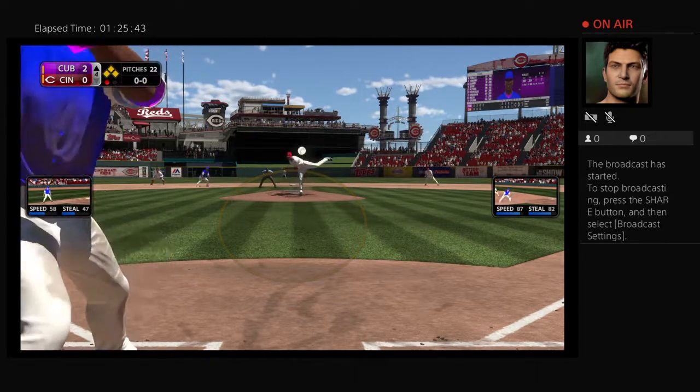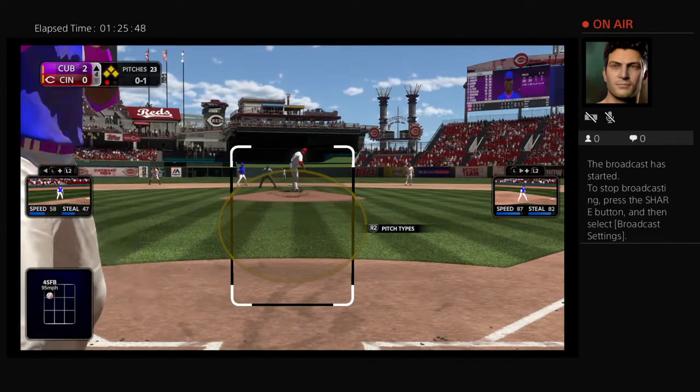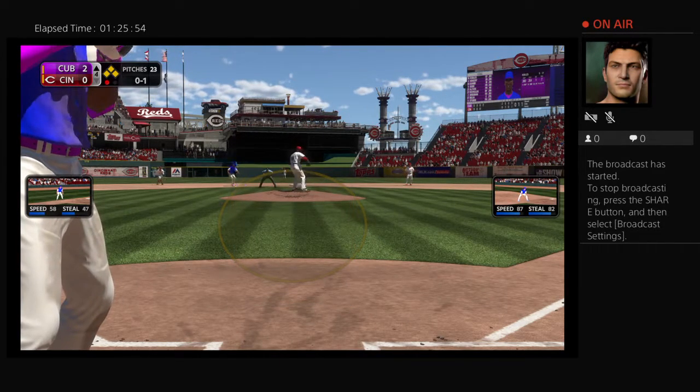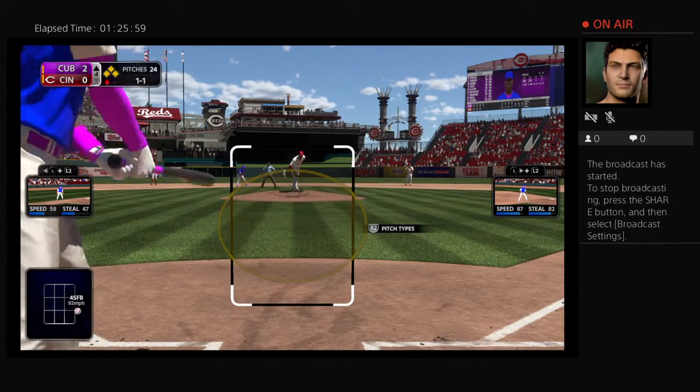From the stretch, here's the pitch. The high fastball is in there. Hey, that's got to throw the batter's game plan off a little bit. He thinks sinker's coming. Double play situation. He gets the ordinary fastball. He's got to be thinking what's coming next. Count's even at 1-1 to Victor Robles.